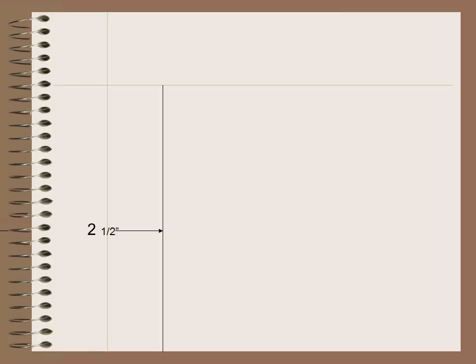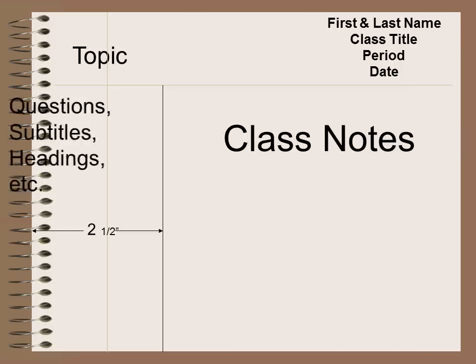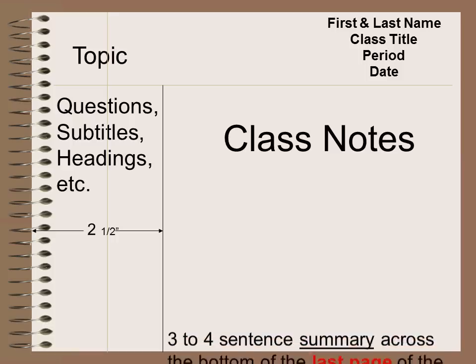Okay, so first of all, you're going to have about a 2.5 inch margin. Draw your line down the paper, leave about 2 to 3 inches on the left hand side. Put your name and the class title up in the corner. Write the topic of either the lecture or the course, whatever you like. Then you write in your class notes, and the questions and the subtitles go on the left. So that's the basic setup of Cornell Notes.